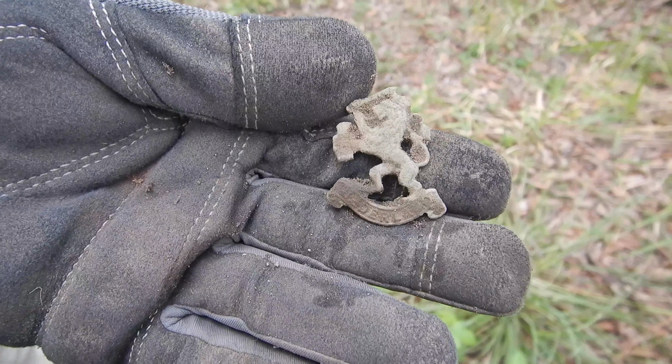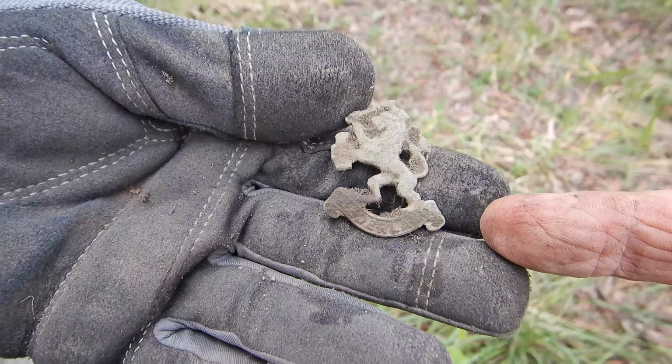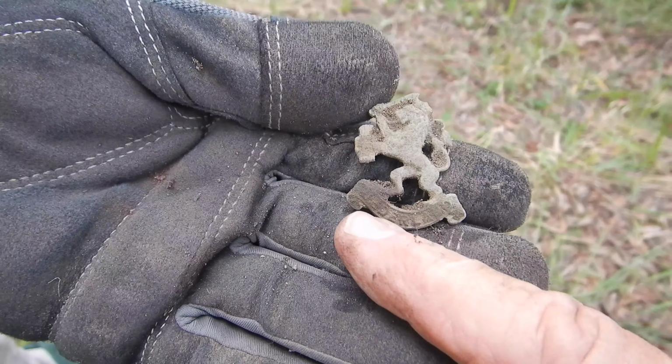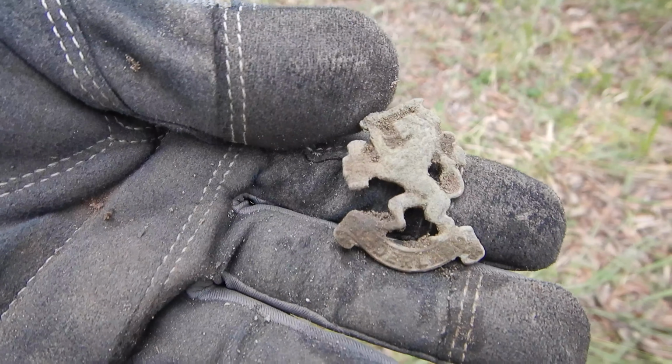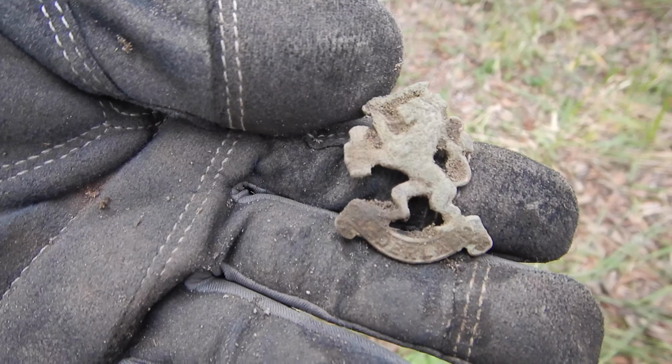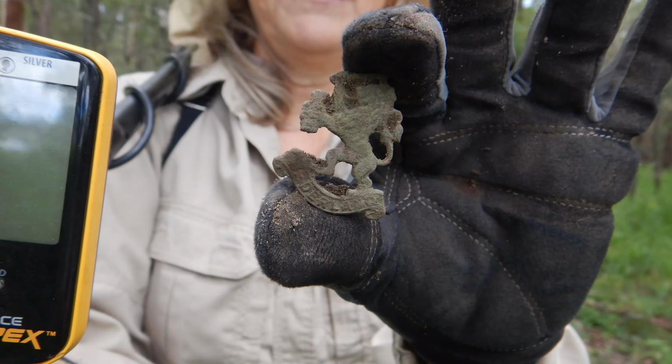Righto, Colin's made the Dutch connection. We've never found one of these. It's obviously a Dutch East Indies Army cap badge, Netherlands, and it's got the lion rampant with the sword, which is the Dutch Army symbol. What an awesome find! I've never seen one, Doug, and this is the first one in our possession. What a great day you're having today, eh?